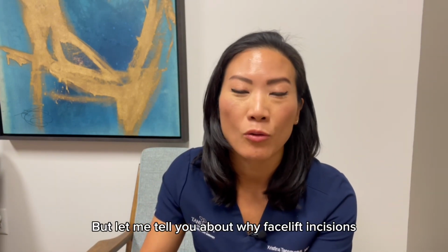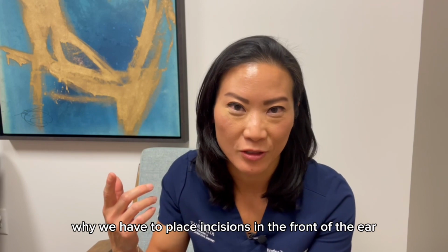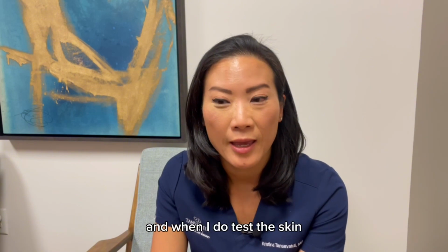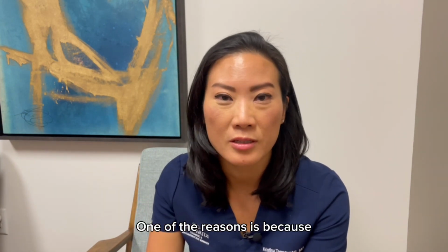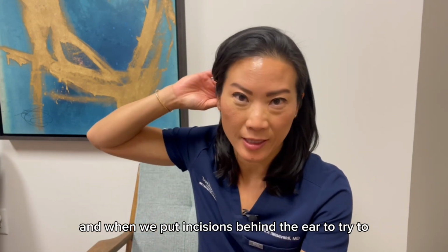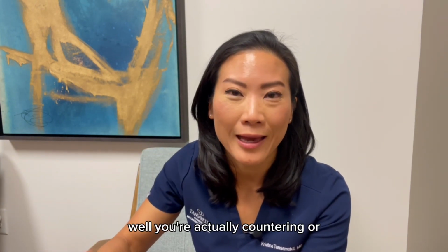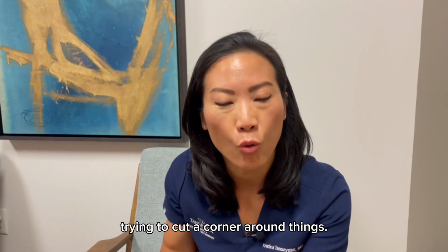But let me tell you why, for facelift or neck lift incisions, we have to place incisions in the front of the ear to chase the skin. One of the things I do very frequently is revise previous facelifts and neck lifts. When I test the skin and I'm checking why there's still some laxity in the neck, one of the reasons is that the work has been done in a pulled fashion backward. When we put incisions behind the ear to try to eliminate the possibility of it being seen, you're actually getting a subpar result, because it's as if you're trying to cut a corner around things.